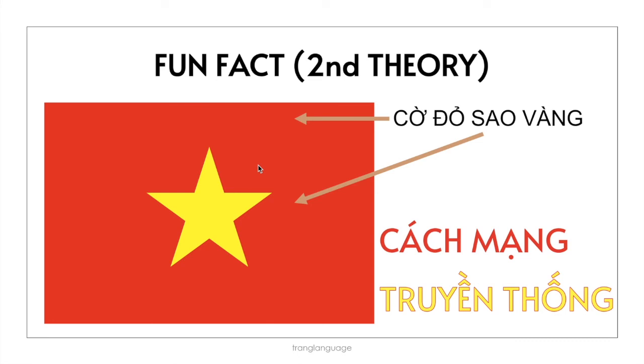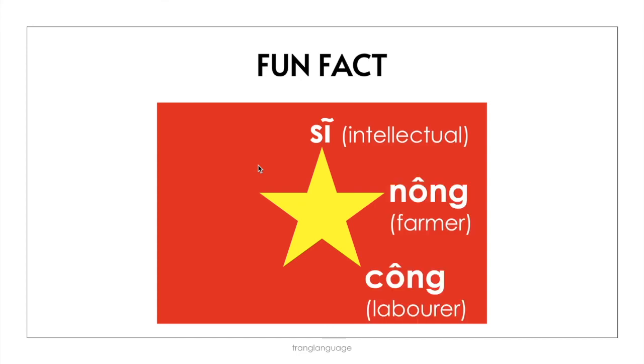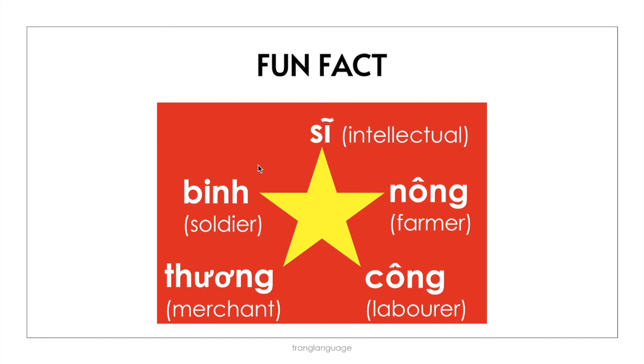Now these two sound a lot different from each other, but there's one thing in common, that is the meaning of the five-pointed star. So the 5 points actually represents the 5 social classes. First we have sĩ, nông, công, thương, binh. The intellectual, the farmer, the laborer, the merchant, and the soldier all come into one, join in the same body.